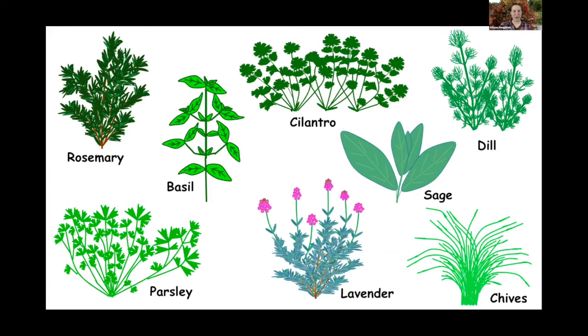Basil is also an annual. So there are annuals and perennials. Perennials come back each year. Annuals, you have to plant every year. But basil is an annual that'll last for most of the season. As long as you pinch off the flowers on the top, it'll keep producing. But really think about these different herbs as best you can in these different spaces.